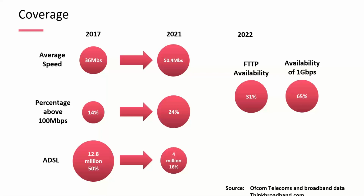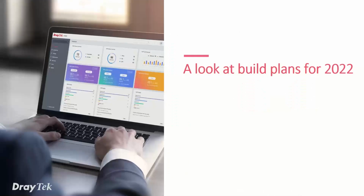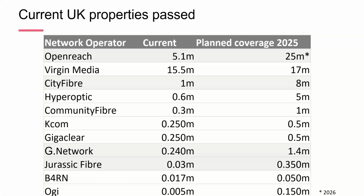If we now look at the build plans for 2022 and the different plans of different operators, looking at the current UK properties passed by different network operators, we can see that leading the way is Virgin Media, because they've got a network of 15.5 million properties, of which they've got 5 million active connections. These are primarily cable, so it's not technically all full fibre because it uses hybrid coax, but I will explain a little bit later how they're changing, and they've got a rollout plan to convert all of their properties to full fibre.